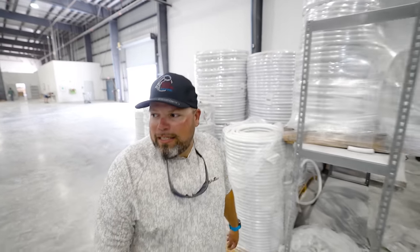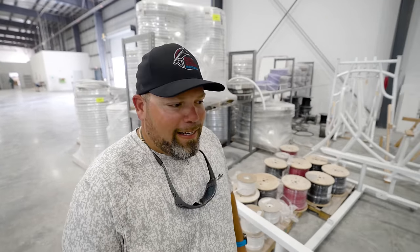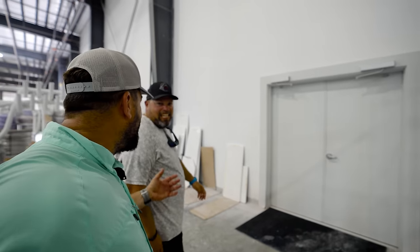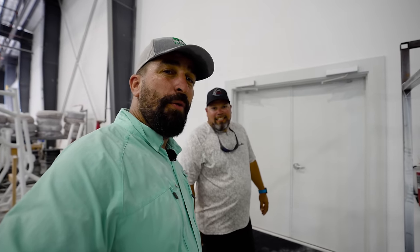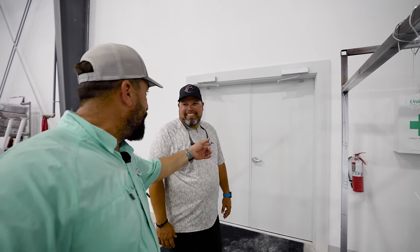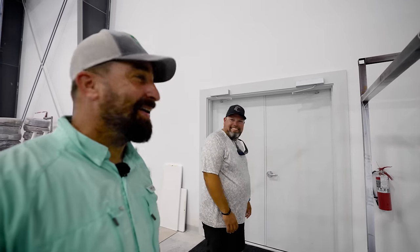Hey, have you told everybody that you lost my hat on the boat? I didn't lose your hat. The wind blew your hat off. No. My right hand blew your hat off. I think you went a little faster than what you were supposed to. Maybe. Wait for it. Hey, they want to go inside? Let's go.